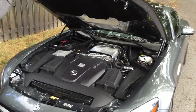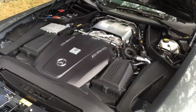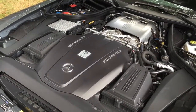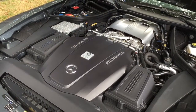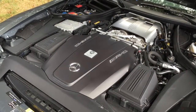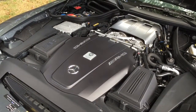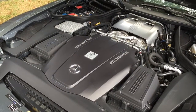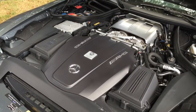Well, what makes all this possible is the engine. In this case, you've got a 4-liter bi-turbo V8, delivers 503 horsepower. If you're worried about gas mileage, you get 16 miles per gallon in the city, 22 miles per gallon on the highway, and this does have the auto start-stop technology that pauses the engine at a stoplight. For a car of this caliber, getting 22 miles per gallon on the interstate is plenty of power.